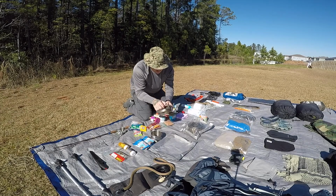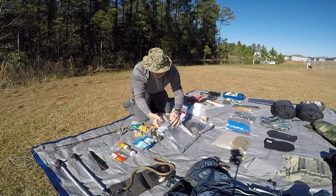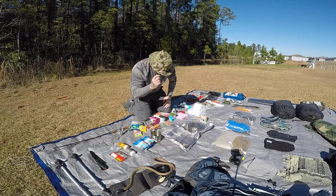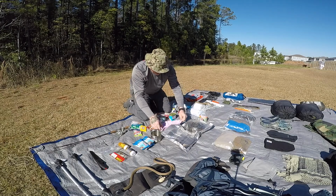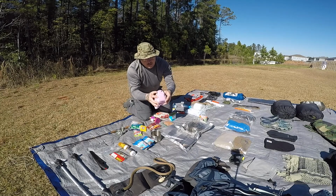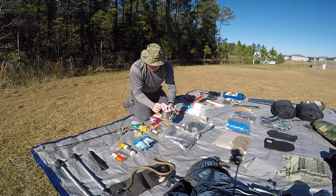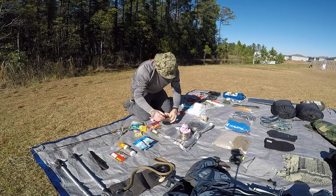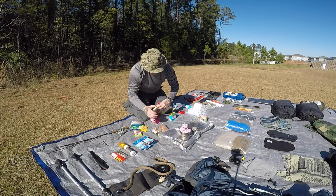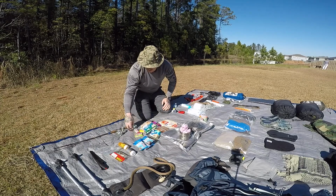That goes down. Once that's all together, that will go inside here. Over here, to keep stuff from rattling, do this, put my cans of tuna in there, and I just push them right down inside there. These little odds and ends will go in different little spots inside my backpack once I start getting together.